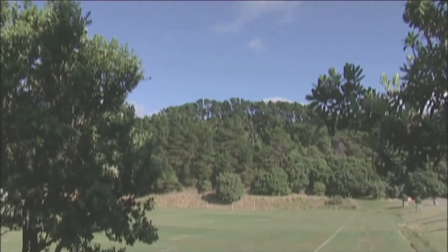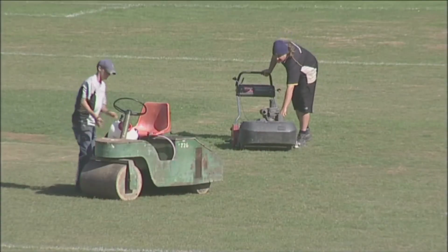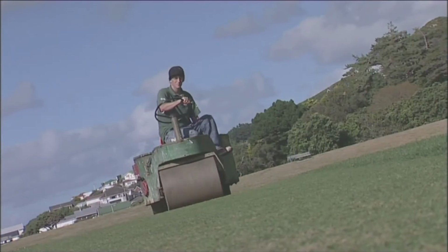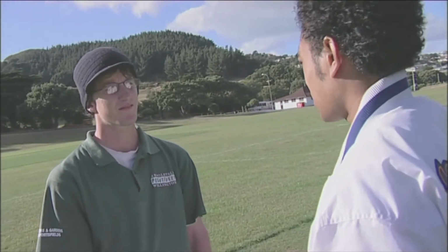Next stop for Eric is Wellington's Wakefield Park, which boasts 7 cricket pitches. The park is managed by Wellington City Council, and Nathan Ackroyd is 2 years into his sports turf management apprenticeship with the council. So when you're in an apprenticeship, what are the sort of things you do? Well, with the council, it's really good because you get a wide range of skills.